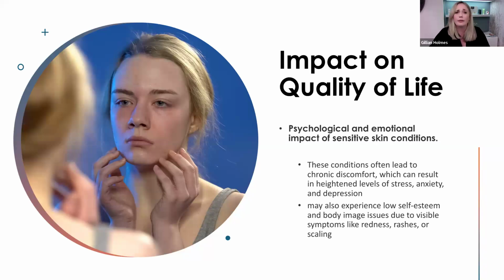Now, sensitive skin conditions in particular, as many different skin conditions can, do have a significant psychological impact on individuals that suffer. So these conditions often lead to chronic discomfort, physically feeling the pain of that sensitive skin, which can result in high levels of stress. And of course, stress is often a trigger to those with sensitive skin. So it is a bit of a vicious cycle in terms of how to treat it. And that can also lead to feelings of anxiety and depression as well. So those with sensitive skin may experience low self-esteem, body image issues due to those visible signs and symptoms that you see, such as the redness, rashes that you can get, and often pimples and pustules as well.